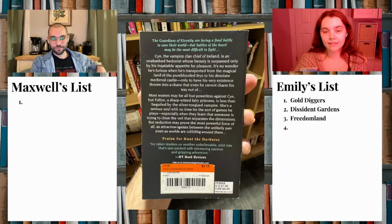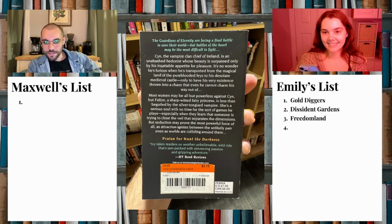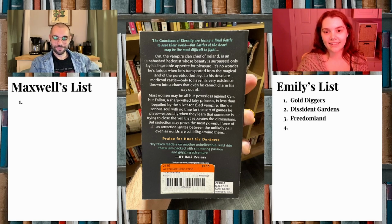Okay. So, Sin, the vampire clan chief of Ireland, is an unabashed hedonist whose beauty is surpassed only by his insatiable appetite for pleasure. It's no wonder he's furious when he's transported from the magical land of the pure-blooded Fays, evil castle, only to have his very existence thrown into a chaos that even he cannot charm his way out of. Most women may be all but powerless against Sin, but Fallon, a sharp-witted fairy princess, is less than beguiled by the silver-tongued vampire. She is a serious soul with no time for the sort of games he plays, especially when they learn that someone is trying to close the veil that separates the dimensions. But seduction may prove the most powerful force of all, as attraction ignites between the unlikely pair even as worlds are colliding around them.